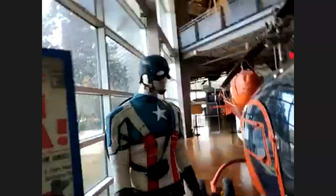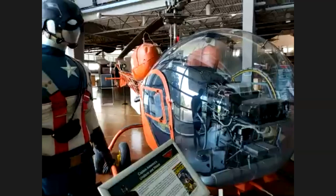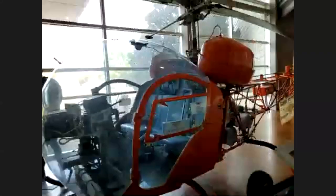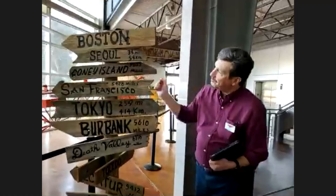And Captain America. So kind of show you what this guy looks like. I like the bubble, how it's completely great visibility. Fantastic visibility. And then if they're familiar with the TV show MASH, they might remember the sign. So if you remember MASH, you might remember the sign. Oh, cool.